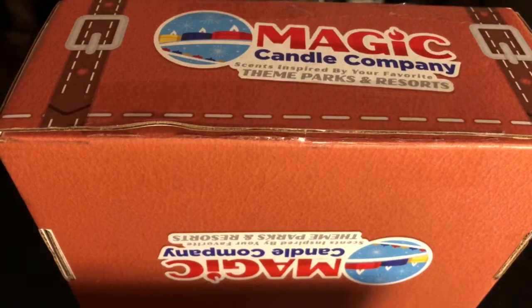Hello everyone, today I got a subscription box from the Magic Candle Company, a company that specializes in candles that smell like a certain theme park in Orlando, Florida. They also have one in Anaheim, California, and frankly all over the world. If you catch my drift, they have this box available for purchase.